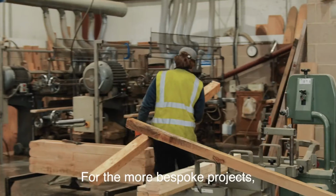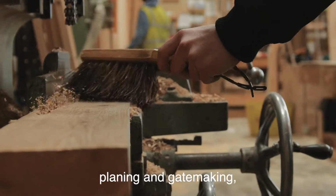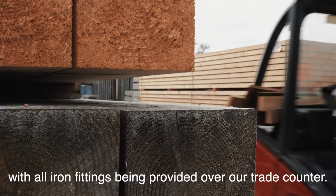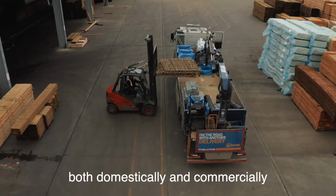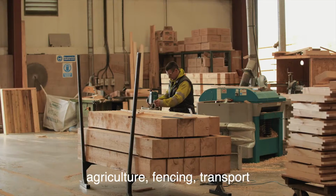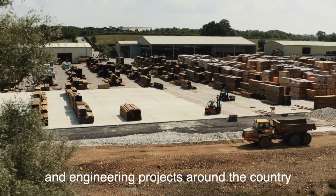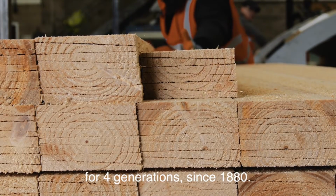For the more bespoke projects, our on-site mill caters for machining, notching, planing and gate making, with all iron fittings being provided over our trade counter. We have been supplying and delivering timber both domestically and commercially for building, landscaping, agriculture, fencing, transport and engineering projects around the country for four generations since 1880.